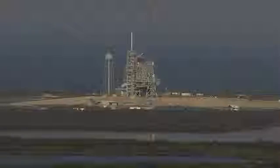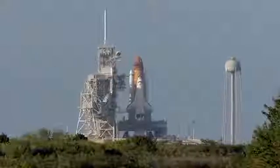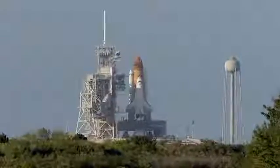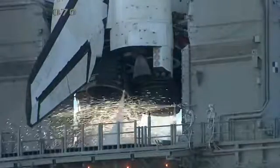20 seconds. The sound suppression water system has been activated, protecting Discovery and the launch pad from acoustical energy waves. Go for main engine start. We have main engine start.